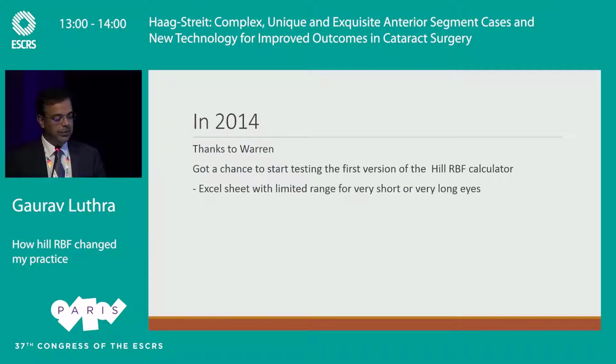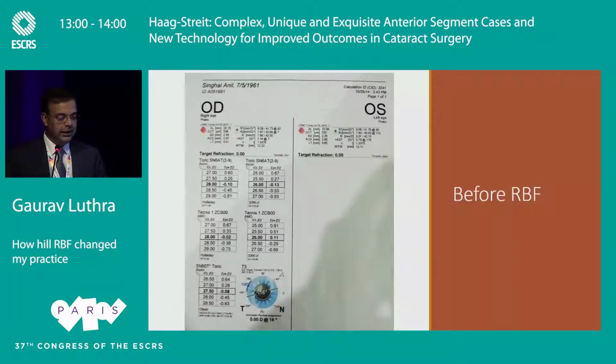And in 2014, thanks to Warren considering me for the beta testing site for the Hill RBF calculator, we started working with the Excel sheets. And initially we would get only the Excel sheets, and then it came online, and we would use the Lenstar for our measurements and then go online and provide the data for the RBF. This is how it looked before we started using the RBF. There would be 3-4 different formulas, and even the Barrett's was not available at that time on the Lenstar.